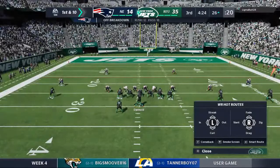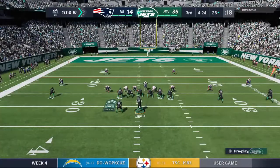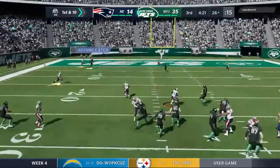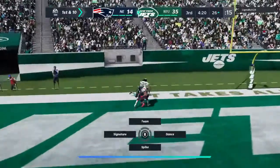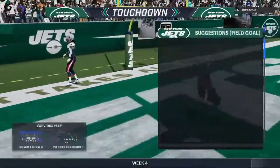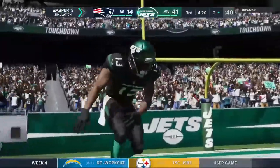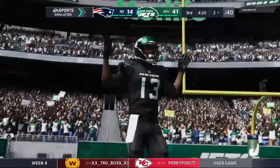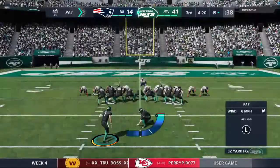So 1st and 10, and if they score on this drive, might have to start digging in our second half blowout material. A play fake, and it's Darnold letting one go deep for the end zone. And this will be caught in the end zone. Touchdown, Jets. T.Y. Hilton, his first touchdown on the year. And the Jets are going to add on to their lead.